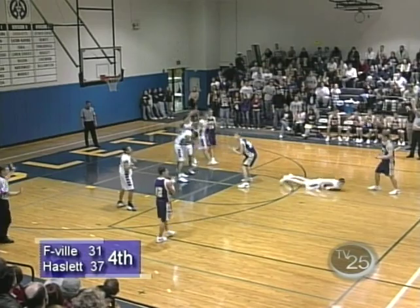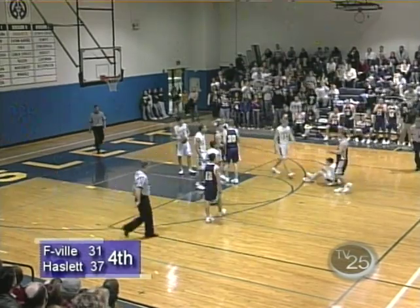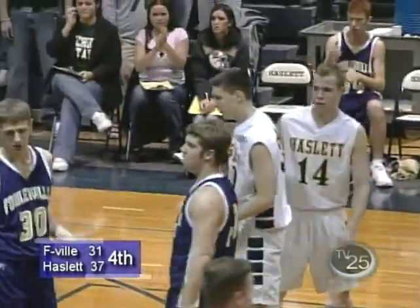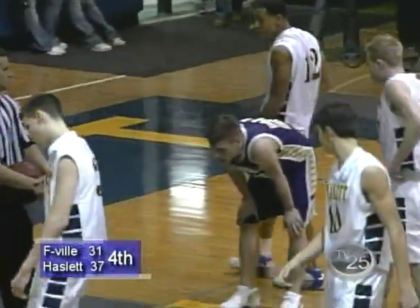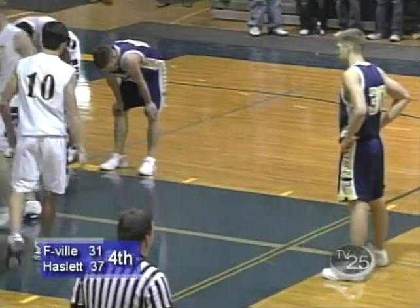That's blocked, but that's a foul. Good call there by the officials. That is a good call. Miller got the body after the block shot there. It's going to be his first personal, though.